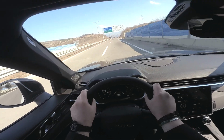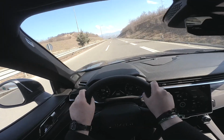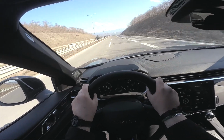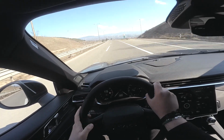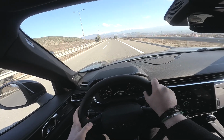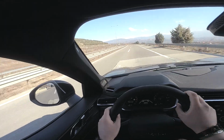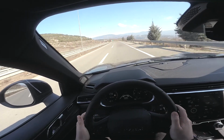On the highway, no complaints. The engine is very responsive. The hybrid system works well on the highway. There's very little wind noise. I think this is the best sound insulated Chinese/Swedish car I've ever driven. There's hardly any wind noise. There's a little bit of road noise, but you kind of expect that. This car was on winter tires after all, and I've already said so many times about the quality of the roads in Macedonia. So no complaints about the highway. It's all very nice and very well balanced.